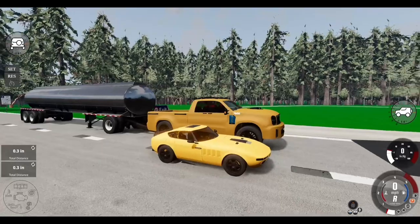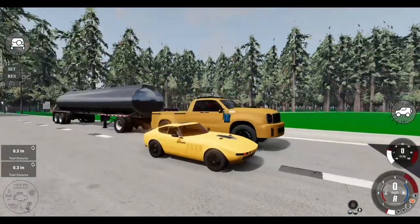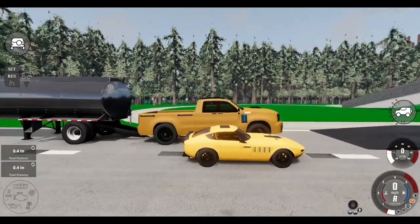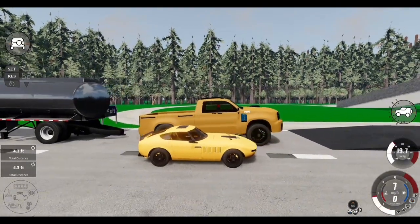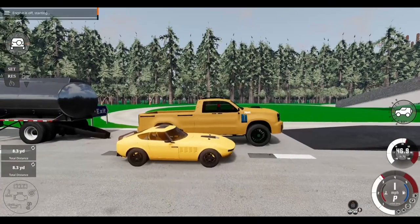And yeah, that trailer right there has a ton of water in it. Why? Because we're going to bring it to the very end of this and prove that this is a good truck for vacations. And oh no.